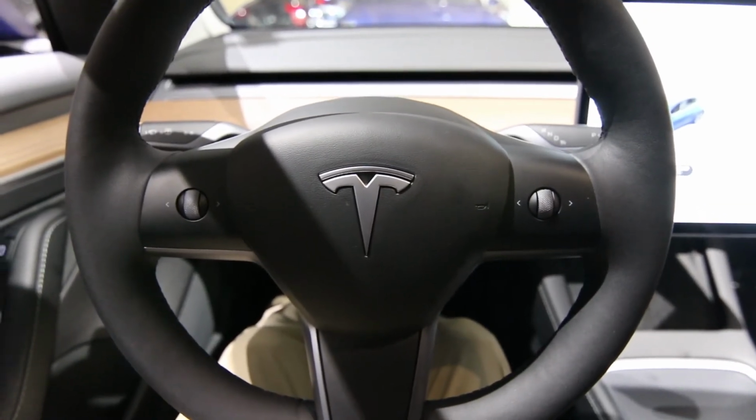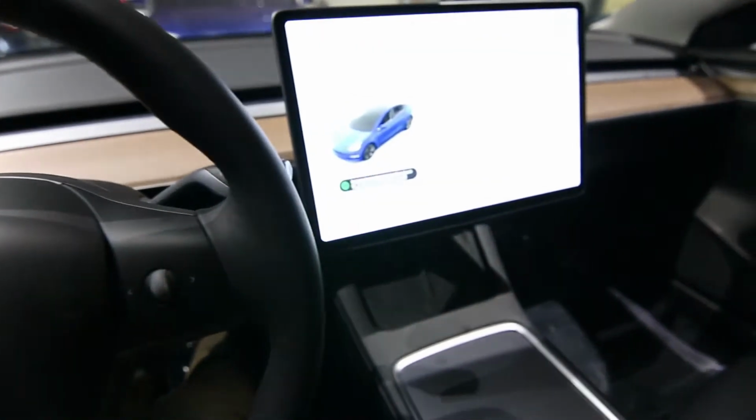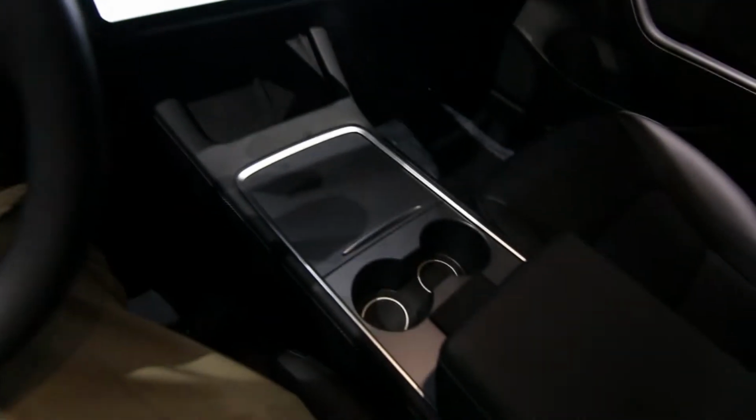Okay, I'm back. I actually got a call. We had a customer looking at a Model 3 and he wanted me to show him how to use the Autopilot. Funny. All right, back to this one.